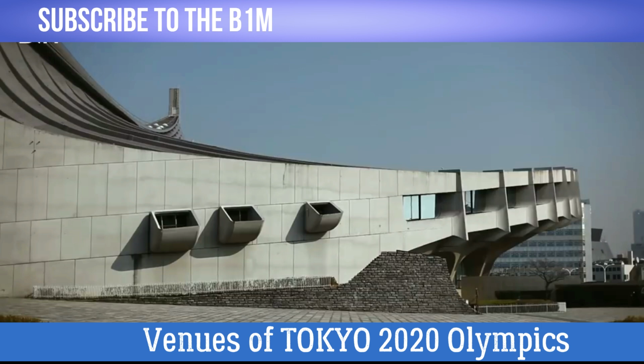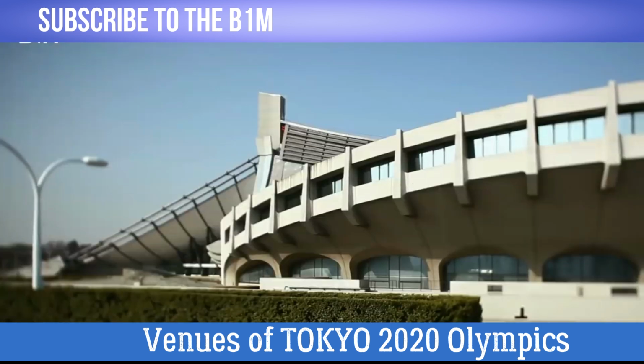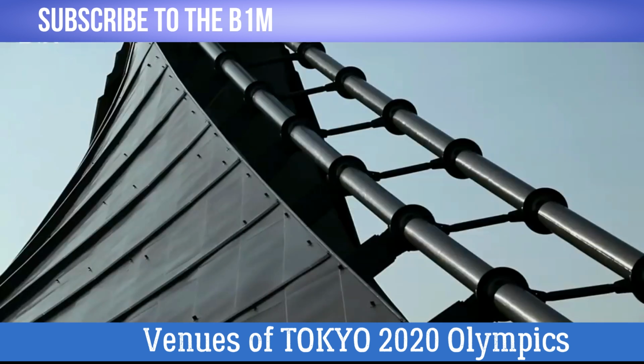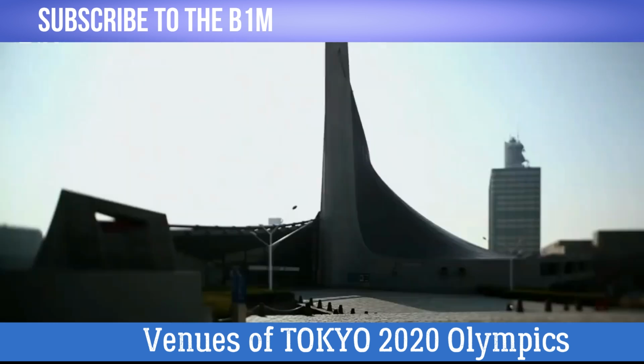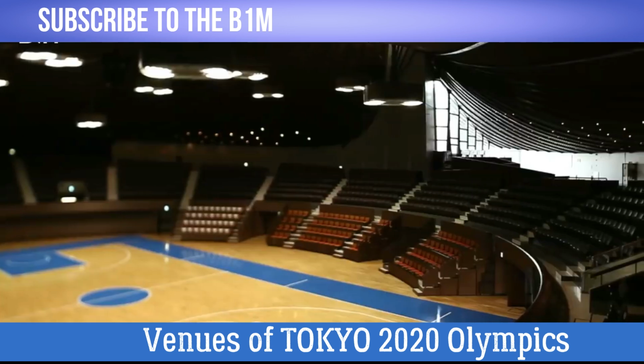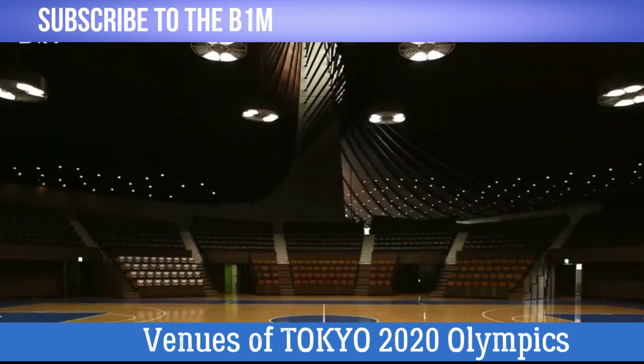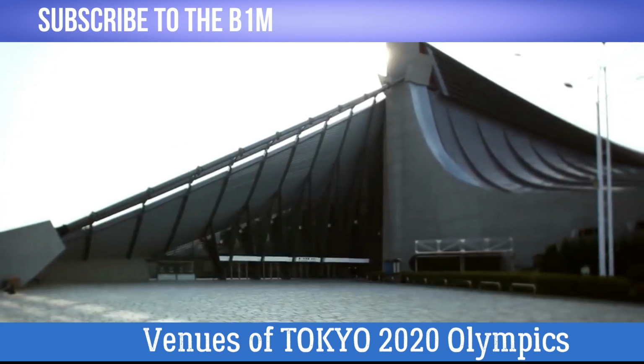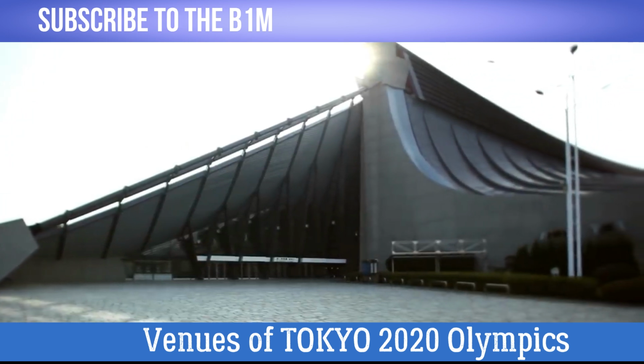Perhaps the most iconic building still in operation from the first games, the Yoyogi National Stadium was originally constructed to host aquatic and basketball competitions in 1964. In 2020, it'll be used for handball. The venue is famous for its unique suspension roof and distinctive architecture.